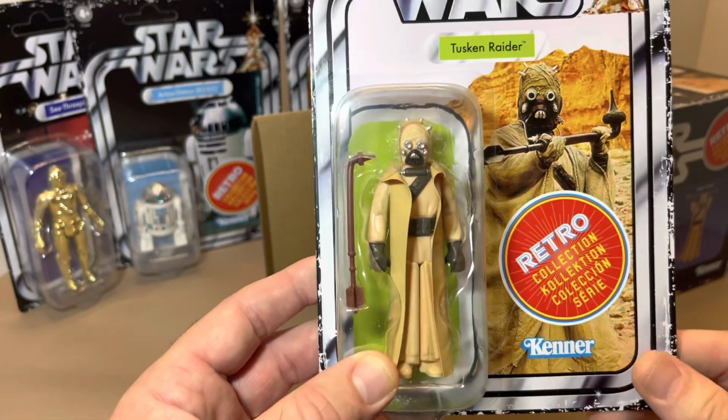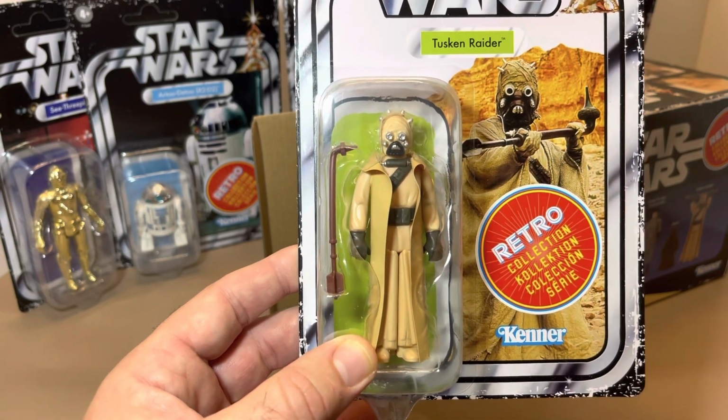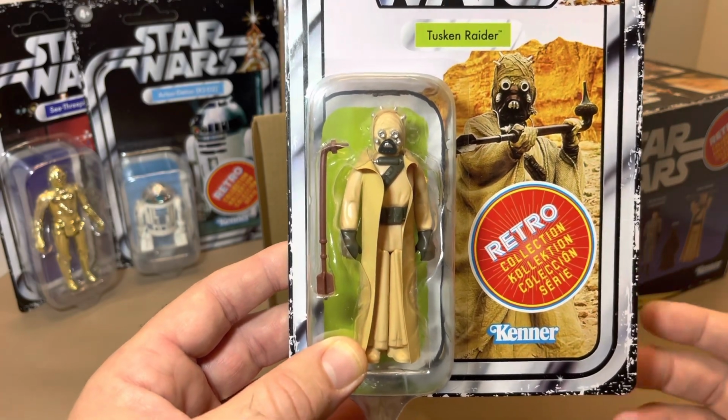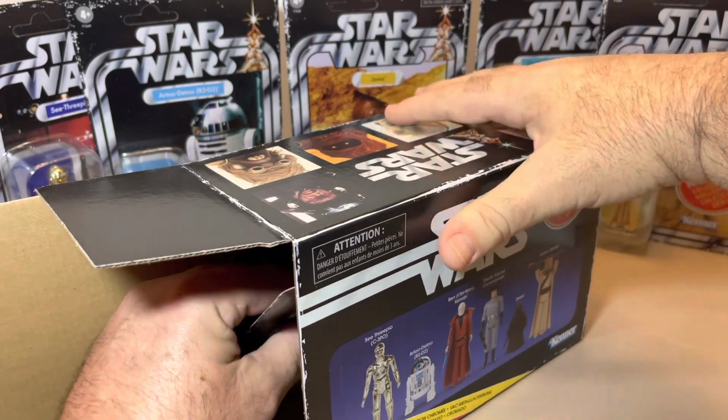The Tusken Raider there, the picture on Tatooine, which was the actor and stuntman that stunt doubled for several of the characters, like Mark Hamill as Luke Skywalker and whatnot. That's most likely him.